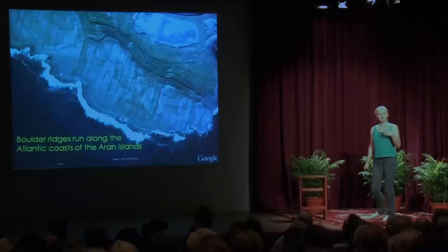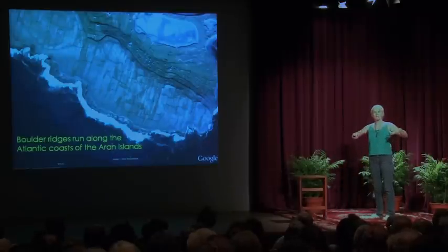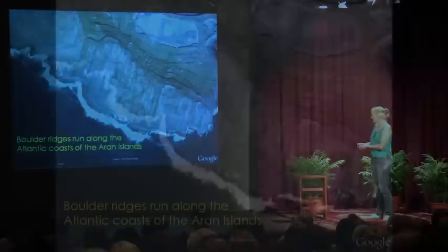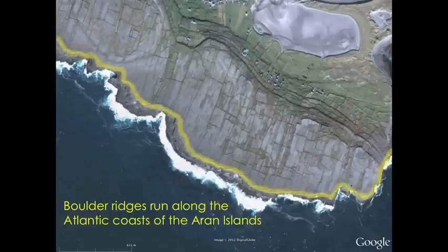Now, along the Atlantic coasts of these islands are these boulder ridges, basically great big mounds of stones. And in this Google Earth image, Google Earth has changed the way we do geology. It's unbelievable. I love Google Earth. But you can see here, this is a section of Inishmore, and north is up. And you can see here this sort of pale gray line. That is the face of one of these boulder ridges.